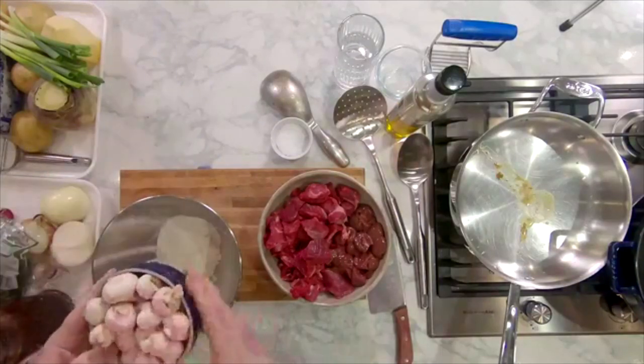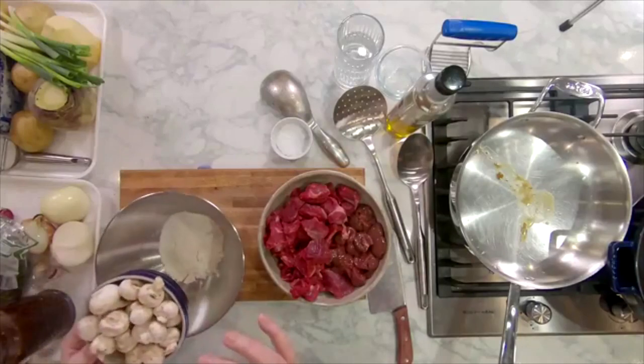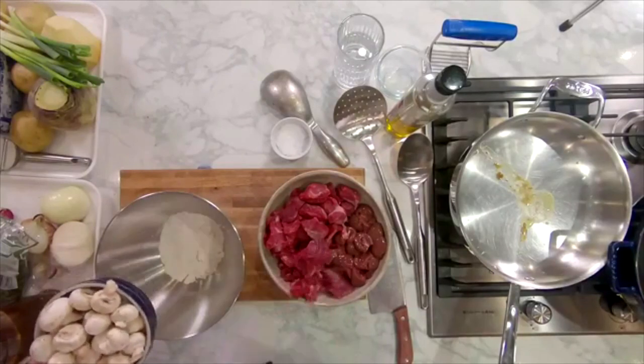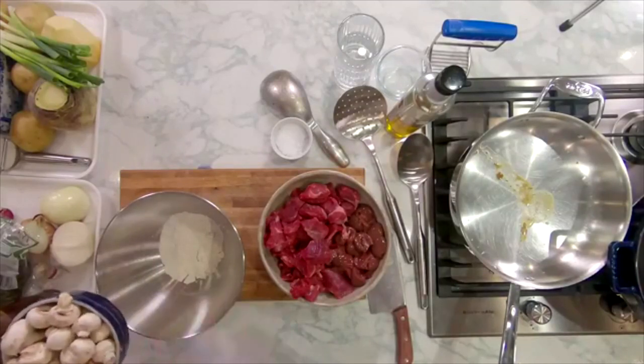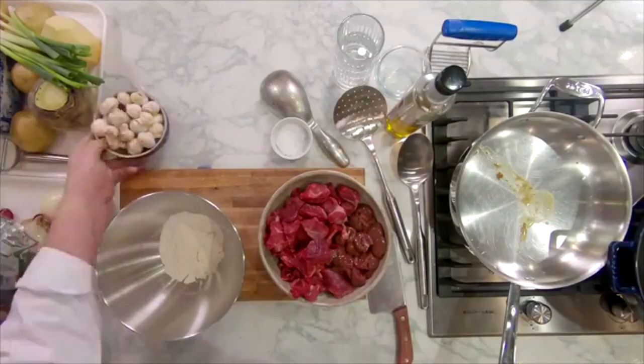Now, I have a thing about mushrooms. People take the stalks off. The flavour is in the stalks. It is delicious. The only thing you cut is the bottom of the stalk, maybe, if it's nasty. Otherwise, don't bother, because the whole thing is that it's all the flavour. You need the flavour. So let's get cracking.